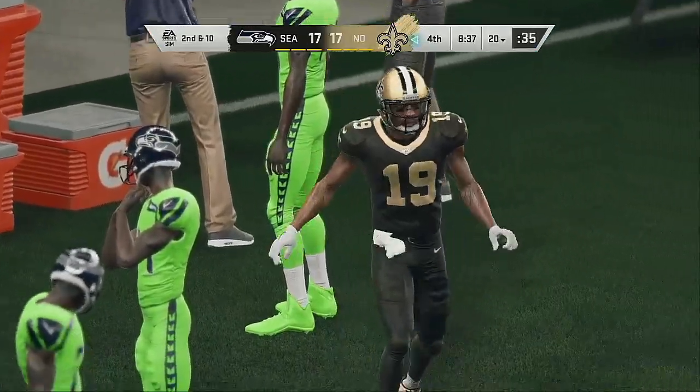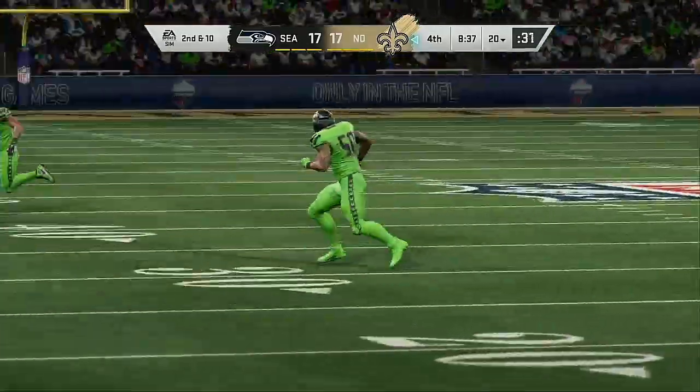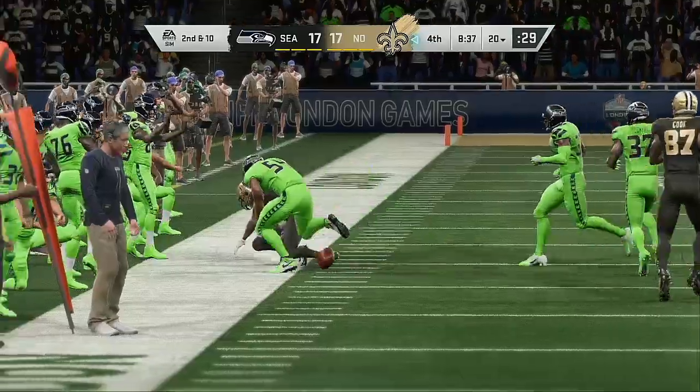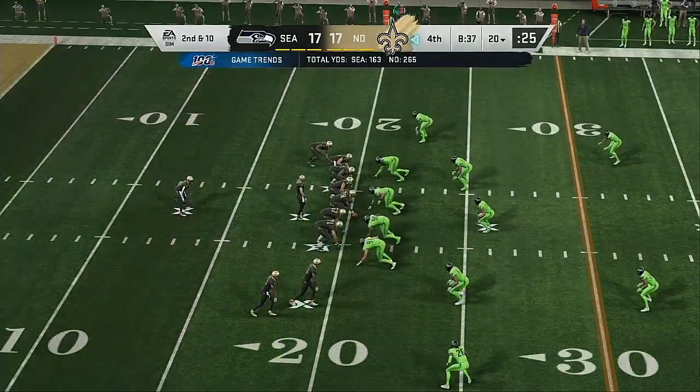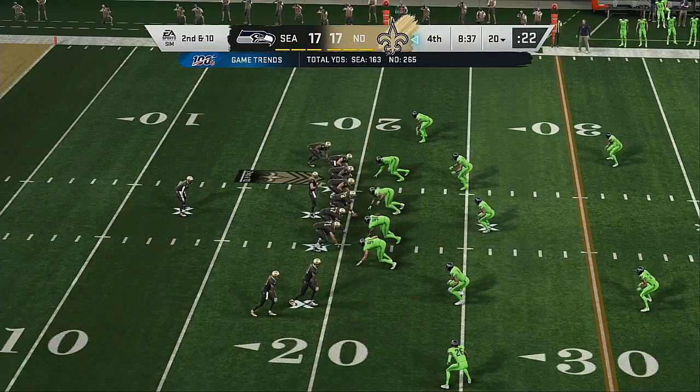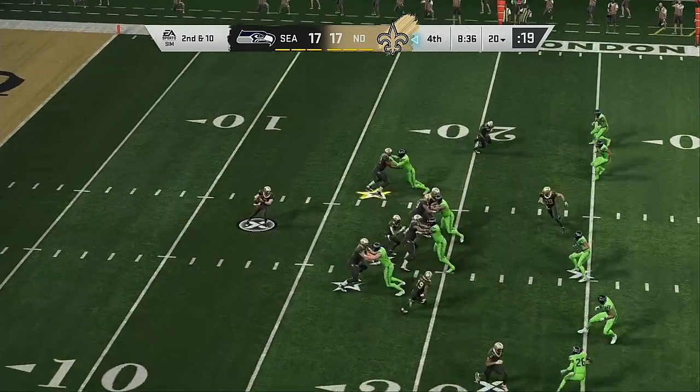Throwing to start the drive, but that one incomplete. Brandon, it looked like he had his hands on it for a moment, but let's face it, that was going to be a tough catch all the way because of the presence of the defense right there as he was trying to haul it in. Yeah, nice job to force the incompletion. After the incompletion, here's second and 10 from the 20.